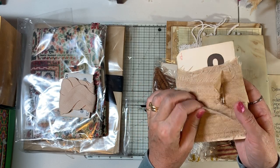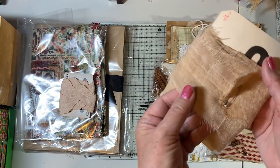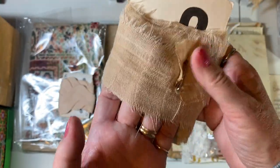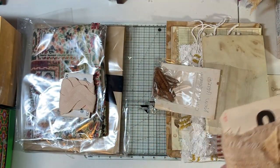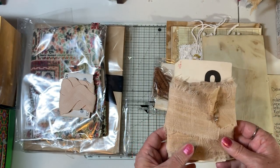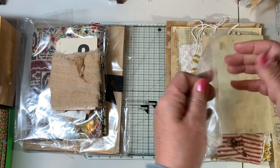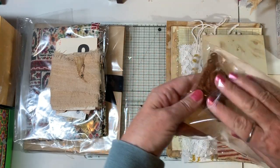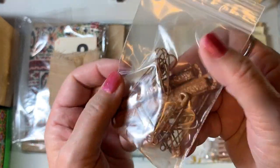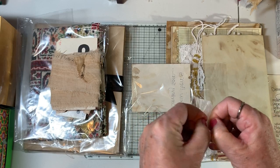It's like a tightly woven cheesecloth, kind of. Can you see that well? Let me just make sure you can see that well. Isn't that cool? Okay, so that's coming. I might have to order more of that. And I'm going to have to add it to my fabric strips little holder things. Okay, and then here are her rusted pieces. Can you see those? Maybe I'll pop out a couple.